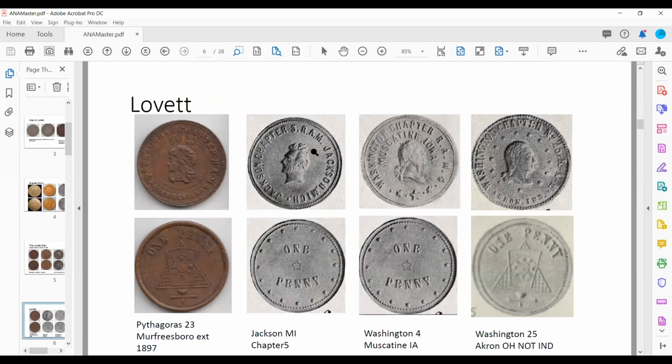Now you'll notice I've got three here that I only have images of, and these are from the King book, and they're at the House of the Temple. I found no collections besides the House of the Temple that has these. The one on the right was a mistake by Lovett. He put Akron, Indiana, instead of Akron, Ohio. And those were all sent back.